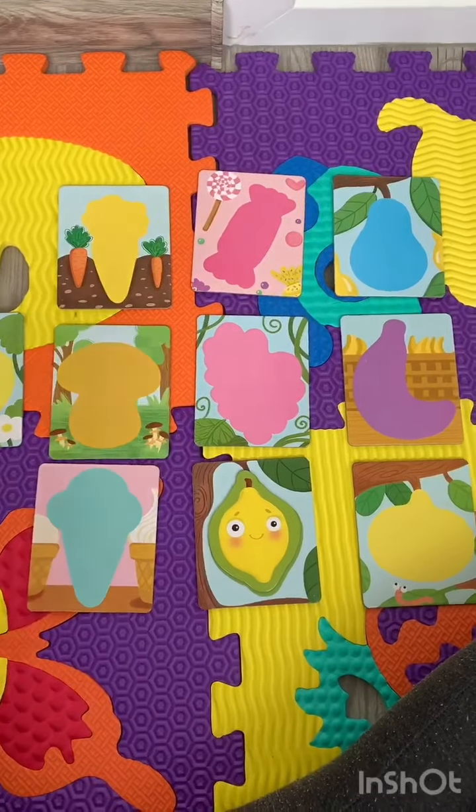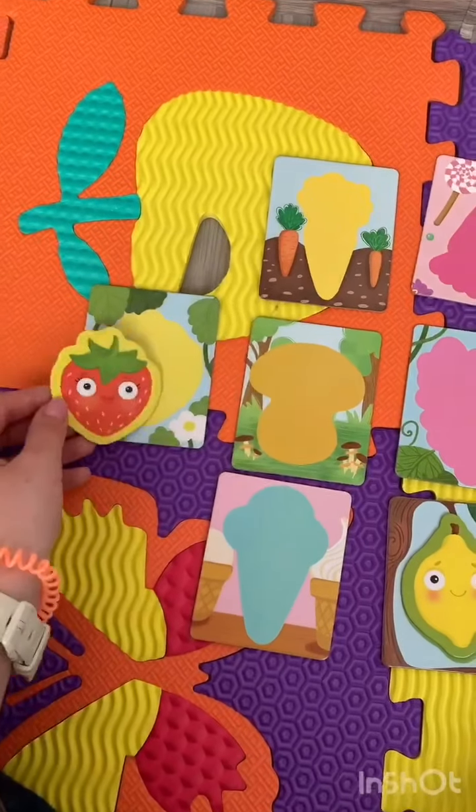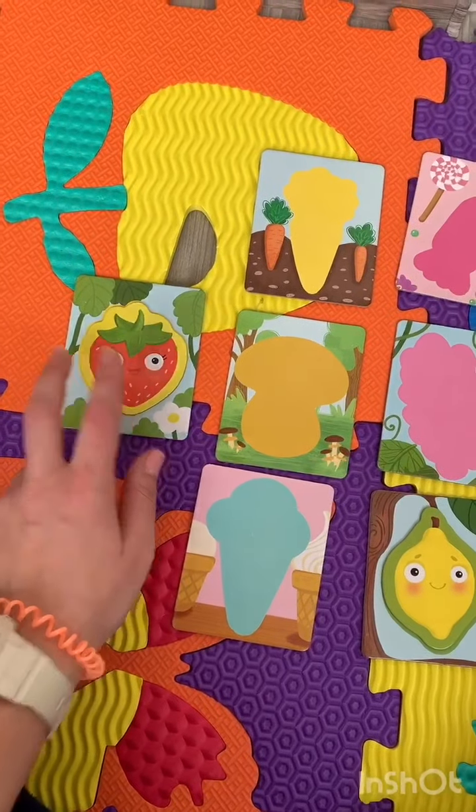Oh, look at this. It's a strawberry. Yummy. It is red, it is fruit, and it is sweet. Very, very sweet. I like strawberry. Do you like strawberry? Let's find, where is the strawberry? Can you help me to find? Is it strawberry? No. Where is strawberry? Look at this. Here it is. This is strawberry. Good job. Well done. Let's see, what else do I have?